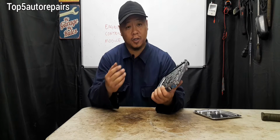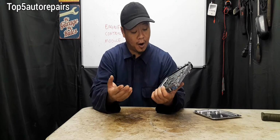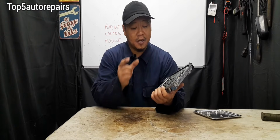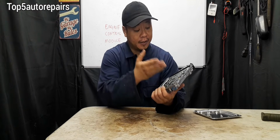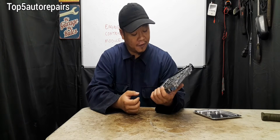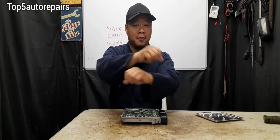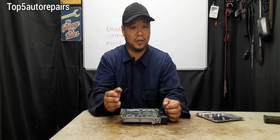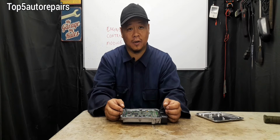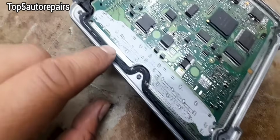The engine control module can fail for many different reasons. For example, let's just say you have an open wire at the crankshaft position sensor and the two wires touch together. That can actually cause the engine control module to short out and fail. On some vehicles, if you jumped your battery and got the polarity backward, this can short out your engine control module as well.